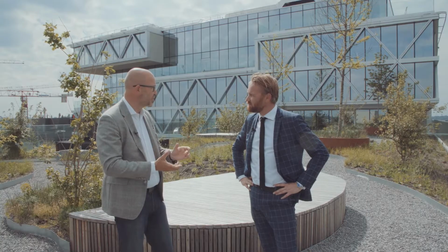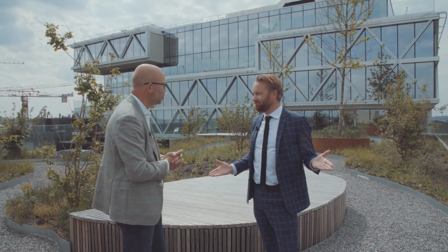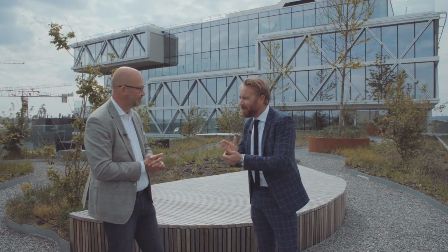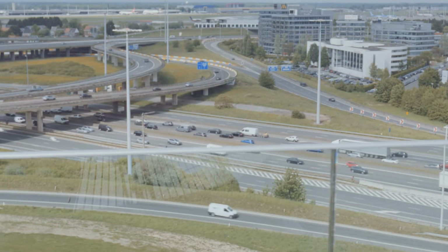And also in terms of accessibility, there was no public transport, not easy to reach. I think the moment had come to look for a new location, and I think you can agree with me that this is by far one of the best locations we could choose, no? Location is key. Location is key. We can see the ringway of Brussels. We can see the airport right there.